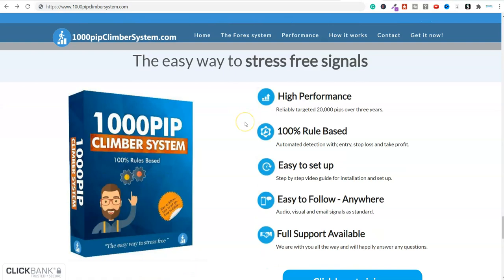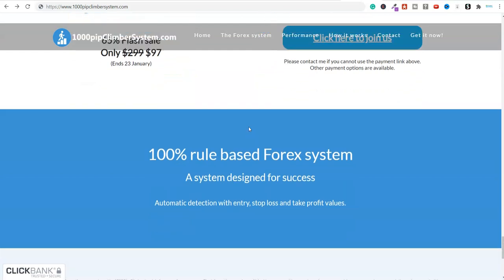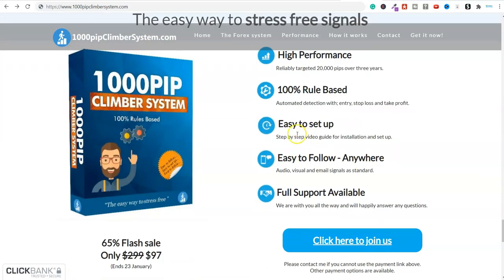So this is something else to look at or to add to the passive income portfolio, whereby you get these on here. We can see, look, automated detection with entry, stop loss, and take profit. Easy to set up. So video guide, for instance. I mean, all of these trading bots, they're all pretty much straightforward. The same process. You connect the software to a broker, you then run that via a VPS, and then it's off and running.